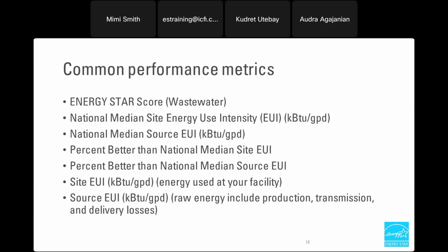Some programs measure energy use per pound of BOD removed. But when the survey was done to set up the score, researchers found that energy use correlated more with flow in their data.